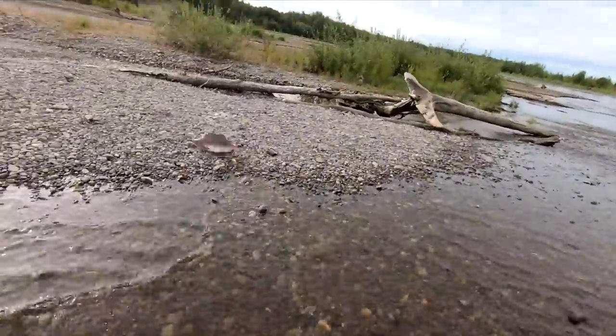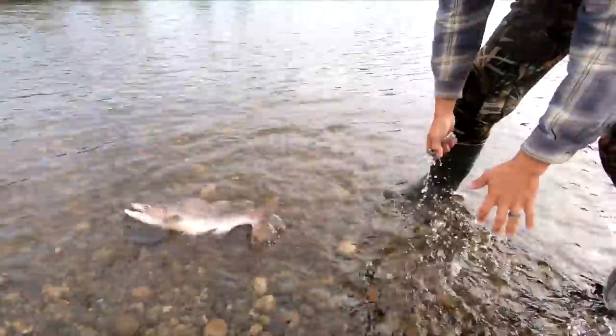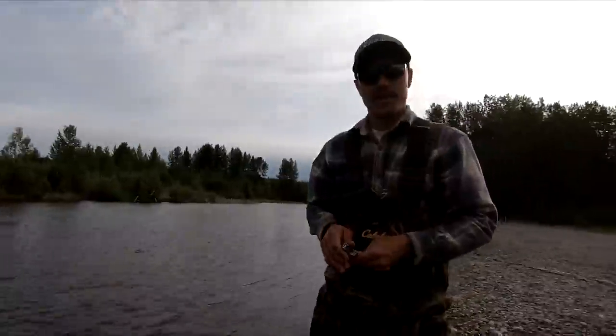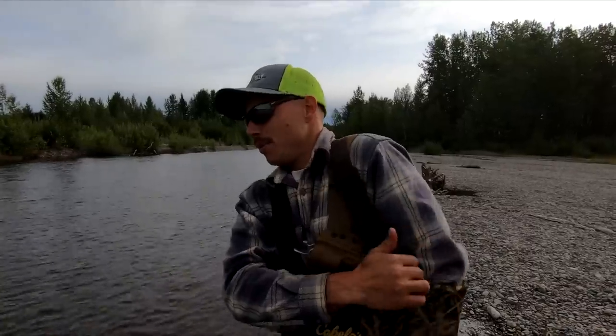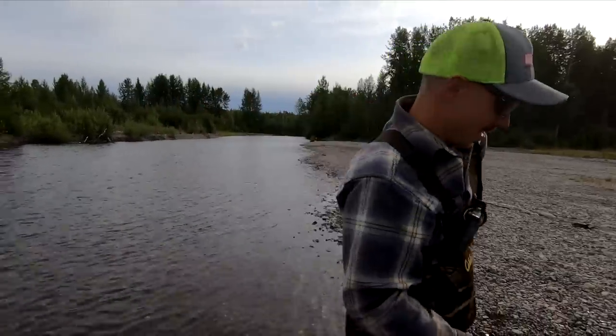Oh, you hooked him. All right, so that was a male pink salmon. I actually foul hooked him. I hooked him on the back, which if you catch a fish like that here, you need to release it. So we put that guy back in the water and we're gonna keep fishing.